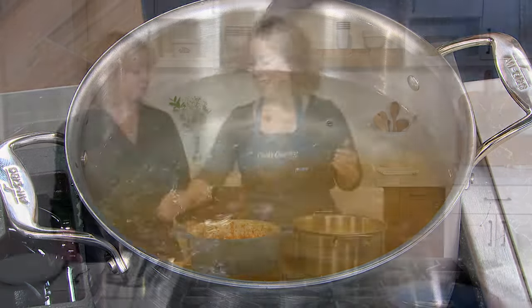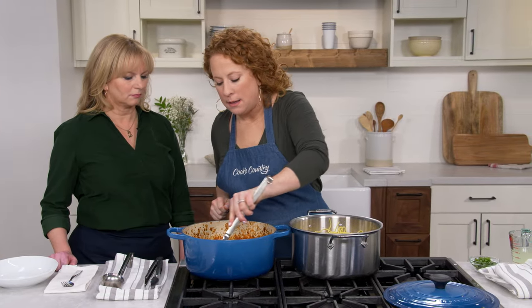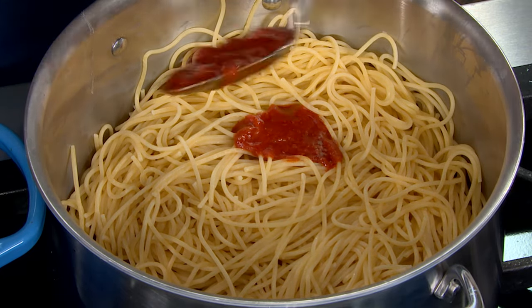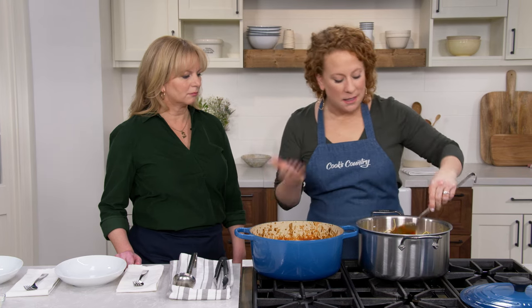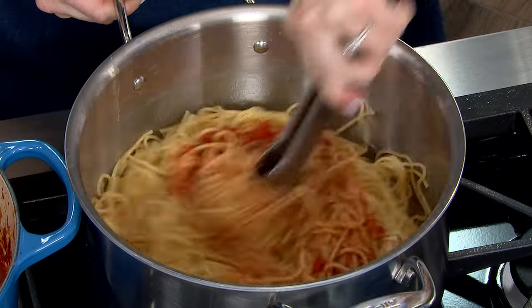All right, so I am going to just moisten the pasta with some of the tomato sauce, just a couple spoonfuls. And a lot of people put olive oil on the pasta, which always cracks me up because then that means that the sauce isn't going to stick to your pasta. But I do like to moisten it with the sauce and that will help to ensure that it doesn't stick together. It doesn't take a lot of sauce to do that.